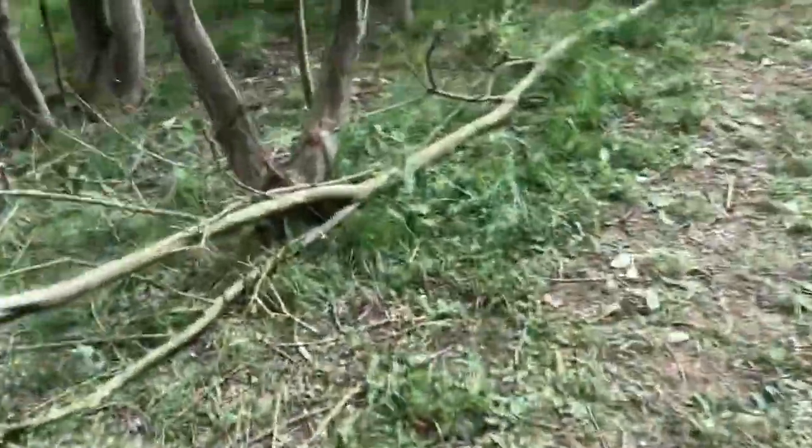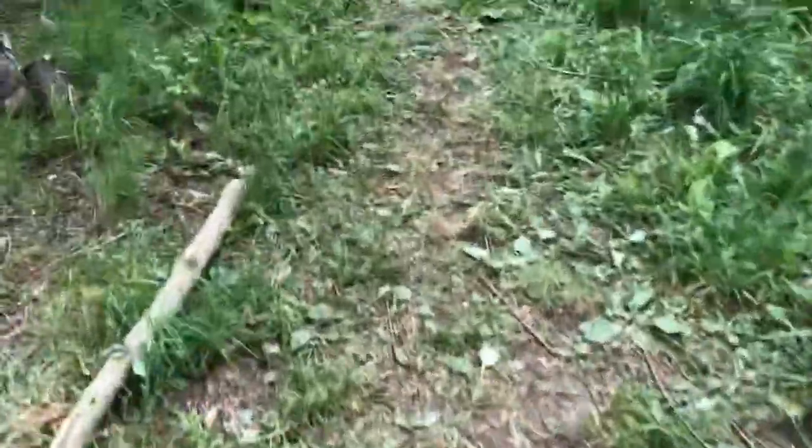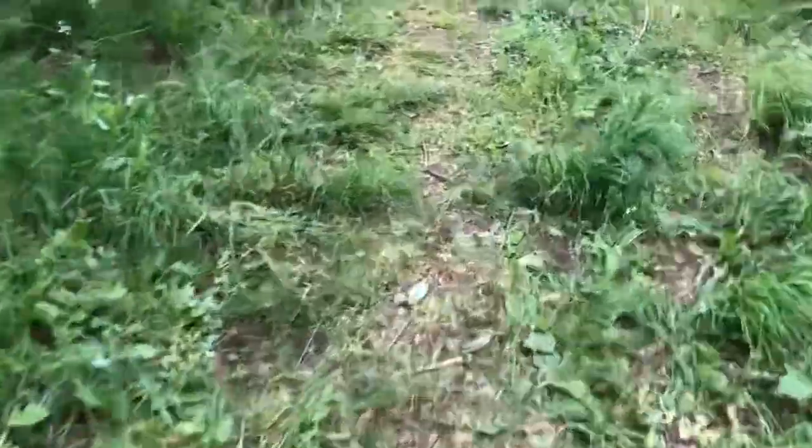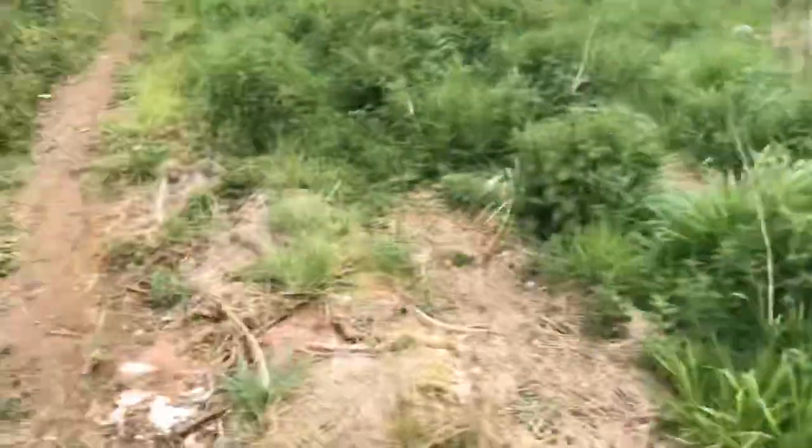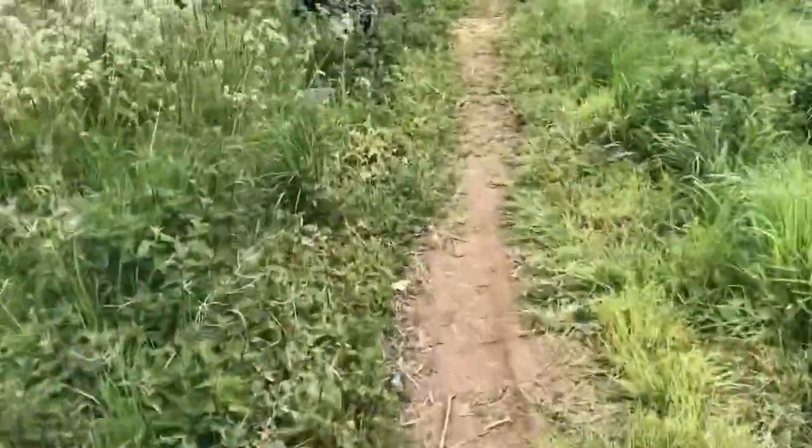Red cap. Another red cap. Pickle's doing fine. I'll show you later. There's no more bleeding. She's perking up. So Pickle's doing well. Bonfire's drying out nicely. Still need some major tidying up here. Done some strimming. I've got to go and grab the strimmer before we leave for lunch.